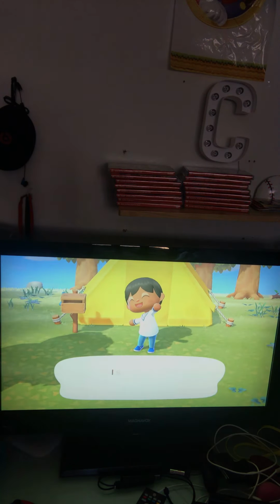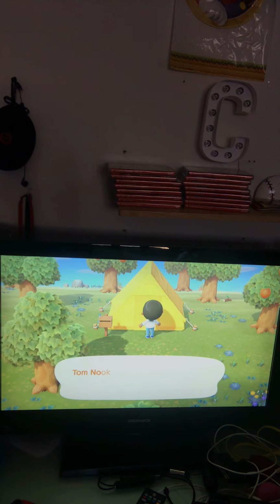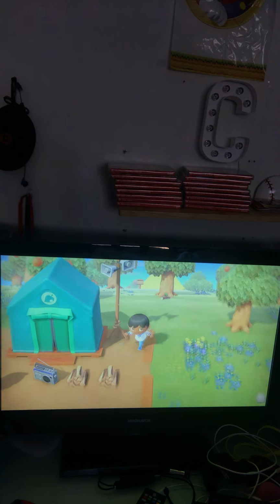My tent! I am so happy! I set up my tent. That's a big first step. Alright. Thank God. Can I go in my tent? Tom Nook still needs to tell me if he thinks so. You know, if I was actually in this game, I wouldn't say that.